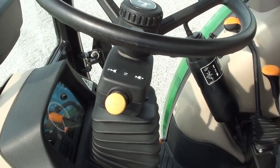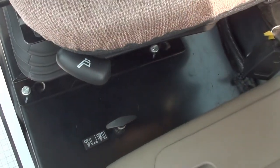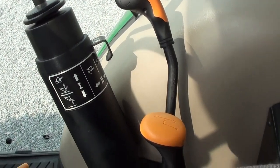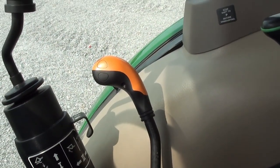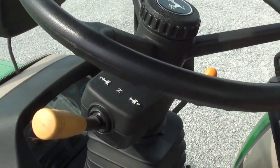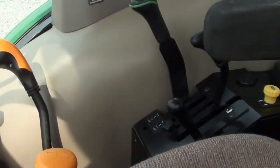Left-hand power reverser allows you to change direction without clutching. Left of the seat here, you've got your four-wheel drive engagement lever. To the right, you have your primary shift levers. You have 3 ranges in the tractor, and then 4 synchronized gears and park gear on the far lever there. And again, with your power reverser here, you can change direction without clutching in every gear.